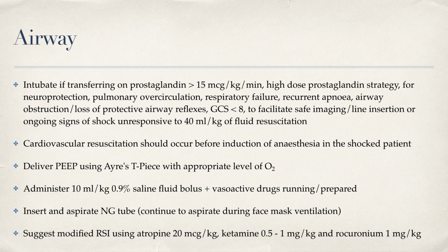It's a really good way to make the patient arrest, is to go on and give them an anaesthetic in that shock state before you've resuscitated them properly. So what you should do is support the patient while plans for intubation are made and while the patient is resuscitated from a cardiovascular point of view. So the first thing to do is to provide the patient with some PEEP, and that's best done with an RST piece or whatever device you're used to using.